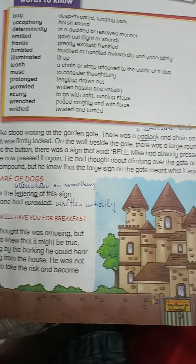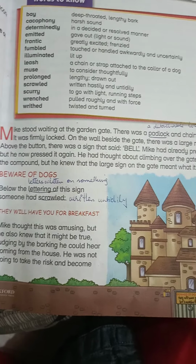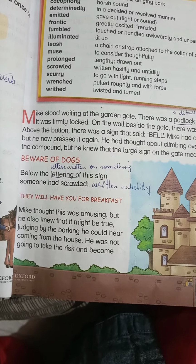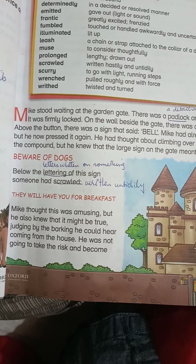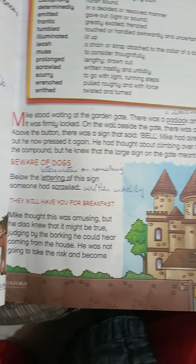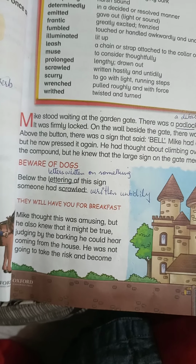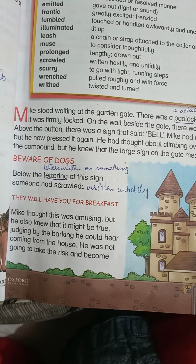He had thought about climbing over the gate and entering the compound, but he knew that the large sign on the gate meant what it said: Beware of dogs. Below the lettering of this sign, someone had scrawled. Scrawl means written untidily, and lettering means letters written on something. They will have you for breakfast. Mike thought this was amusing, but he also knew that it might be true.